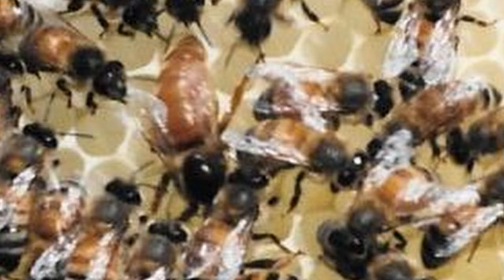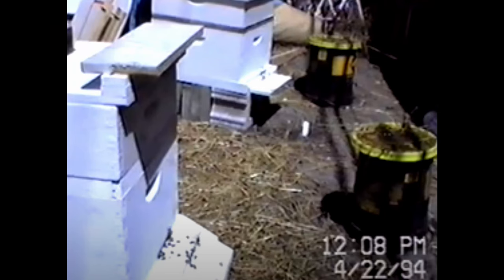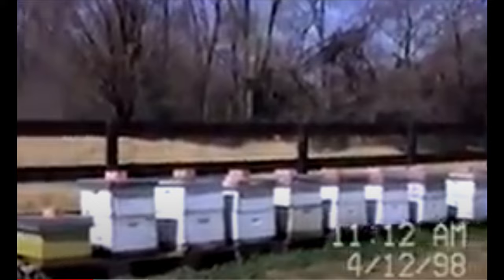This is my first honeybee queen. These are the first two hives I got back in 1994, and one was my brother's, and I bought him out eventually. These were 10 packages of 3-pound packages of bees. They were only 25 bucks a piece back then. And then this is a couple of my different bee yards that I had set up back in 98.